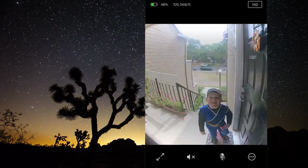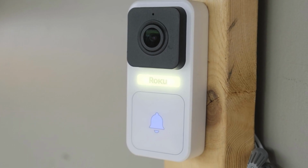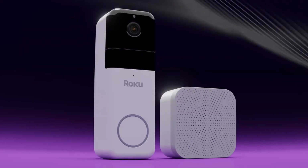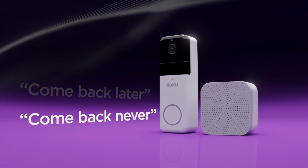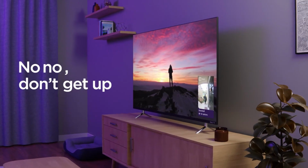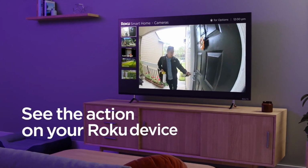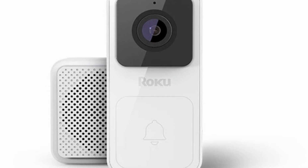The doorbell integrates seamlessly with Roku's ecosystem, allowing you to view live footage directly on your Roku-enabled TV, providing a convenient way to monitor your front door from the comfort of your living room. It also supports two-way audio, enabling you to communicate with visitors in real time, whether you're at home or away. Motion detection alerts are sent directly to your smartphone, keeping you informed of any activity at your doorstep.